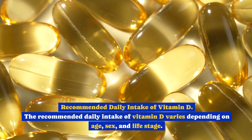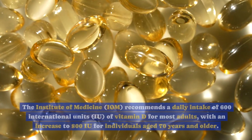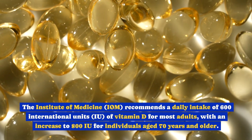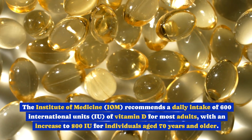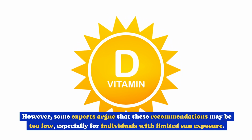Recommended daily intake of vitamin D. The recommended daily intake of vitamin D varies depending on age, sex, and life stage. The Institute of Medicine, IOM, recommends a daily intake of 600 international units, IU, of vitamin D for most adults, with an increase to 800 IU for individuals aged 70 years and older. However, some experts argue that these recommendations may be too low, especially for individuals with limited sun exposure.